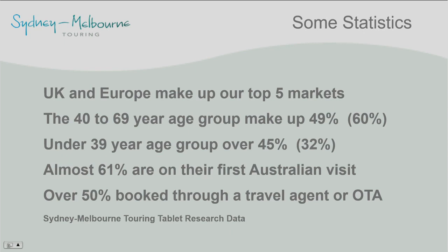So the actual numbers have dropped a bit, but if you want to look at why that percentage has dropped, it's because the next group, the under 39 year age group, has actually climbed by about the same amount. So this year, 45% were in the under 39 year age group, as opposed to 32% the previous year. So a slight change there in the actual percentage, but certainly no change in the total numbers that are growing. They have increased a little bit.